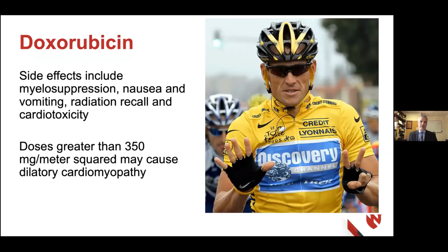And this is a picture of Lance Armstrong, who, after winning his 7th Tour de France, people were wondering, how is it possible this man can do this? And there were some theories that the chemotherapy that he received for his testicular cancer caused him to have dilated cardiomyopathy, and he recovered in such a way that his stroke volume was better than his competitors, and that allowed him to outpace them on the mountains. Actually, the theory didn't hold because he didn't get doxorubicin, and we found out that he was doping later in years.